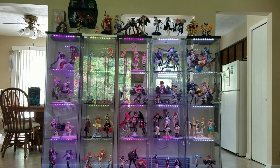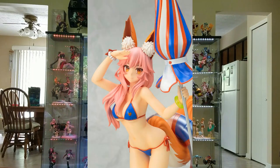Then in November, Tamamo. Got her again. Yes, I just had to buy two of her. 1/7 scale from Kotobukiya. This one I bought from a U.S. store, which is why it's a month later.